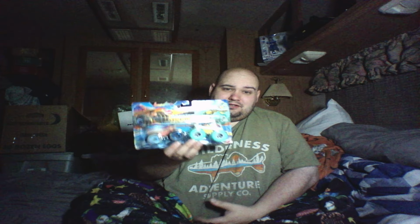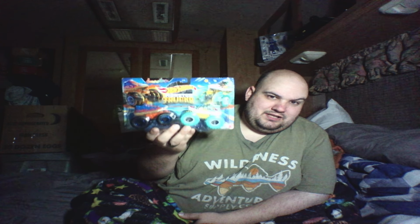This is the loser buy of the day. Pick this up. It's a Walmart exclusive sneaker, or not a Walmart exclusive, but it is the Sneakerhead monster trucks. I thought they were cool. I think I paid like $7 or $8 for it. It sold for $3.50. This is a loser. I lost money on it. I'm not gonna lie to you guys. I probably lost like $70 on it.